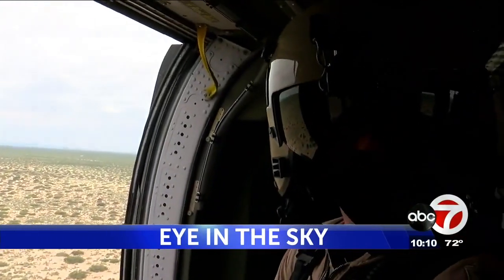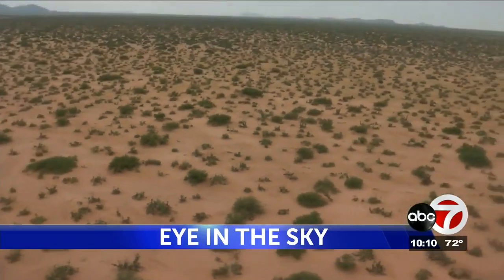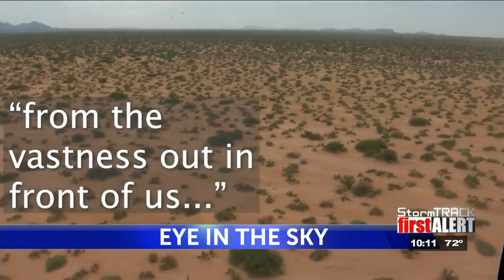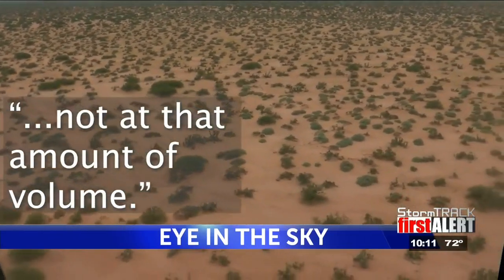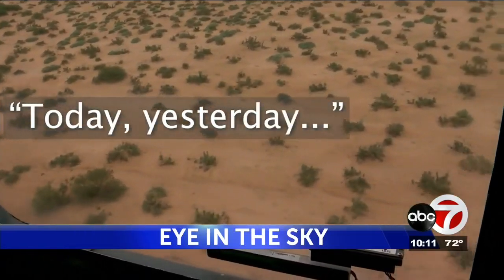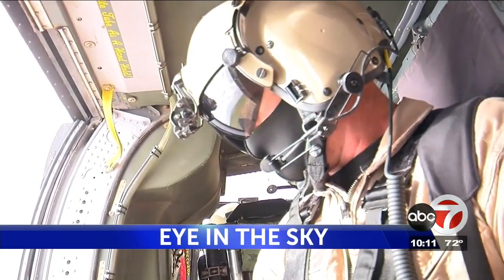According to the director of El Paso Air Branch Command, these footprints are not supposed to be here because there's nothing around for miles. And as you can see from the vastness out in front of us, there's no reason for those to be there. Not in that amount of volume. Which means someone might have crossed today, yesterday. We circled back around because agents wanted to show us this.